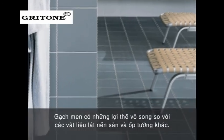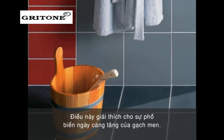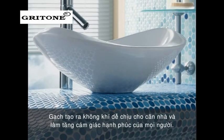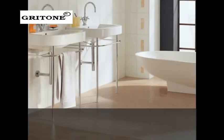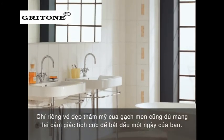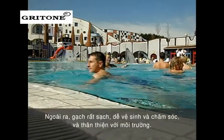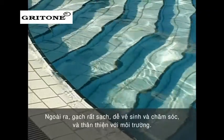Ceramic tiles have unparalleled advantages over other floor and wall coverings, which explains their increasing popularity. Tiles make for a pleasant home ambience and so enhance people's feeling of well-being. Alone, the aesthetic beauty of ceramic tiles is enough to lend a positive note to the start of your day. In addition, tiles are hygienic, easy to clean and care for, and environmentally friendly.